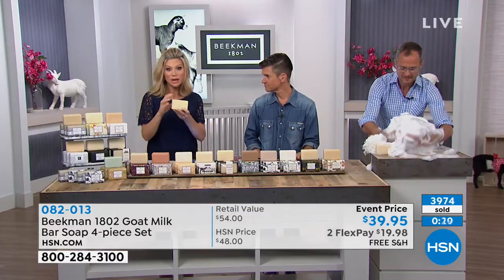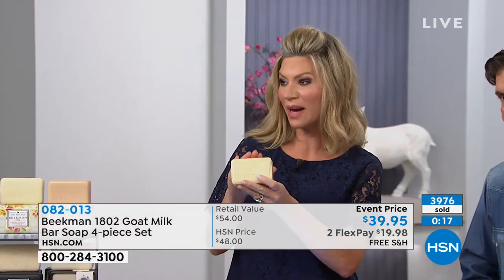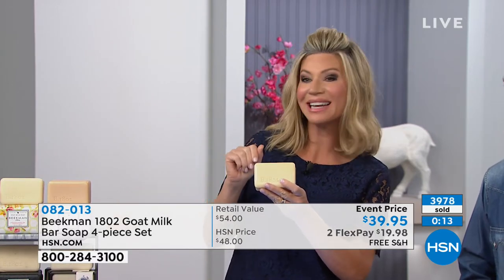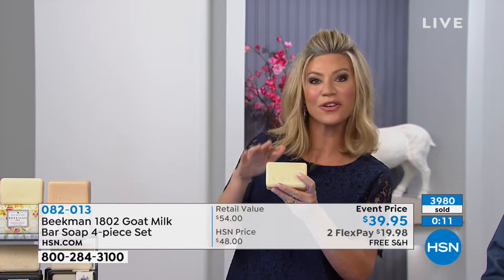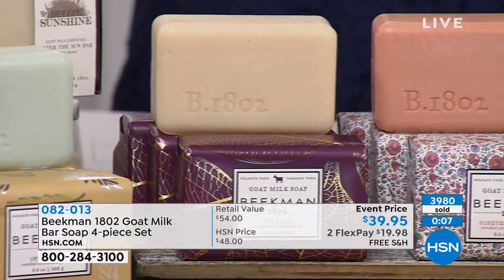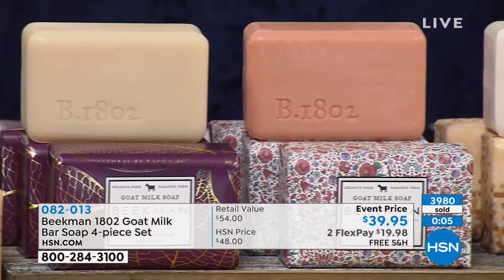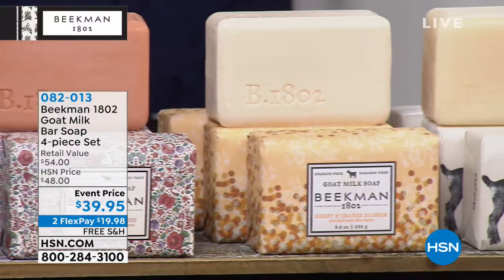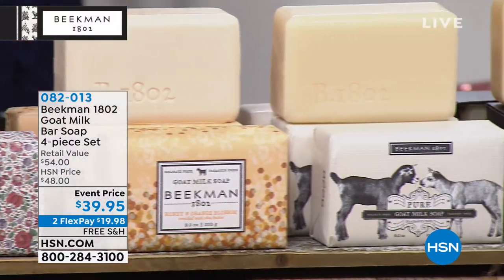Each one of these bars by itself is $15, right? So you receive all four of these today for only $39.95. So one in every bathroom, one for a guest, one for a gift. Last call's going on that Morning Glory and the Covent Garden. Those are limited editions. After they sell out, you will never see them again. It's something done just for this visit. So if you'd like them, we're moving on. It's a fast and furious finale.